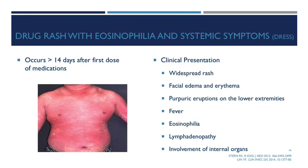And then there's DRESS as well, which I know usually allergy will get involved to fully diagnose whether it's a true DRESS reaction, but patients tend to have widespread rashes. They can have facial edema and erythema. They can have fevers. They can have eosinophilia, lymphadenopathy. So a lot of symptoms can happen in these patients as well.